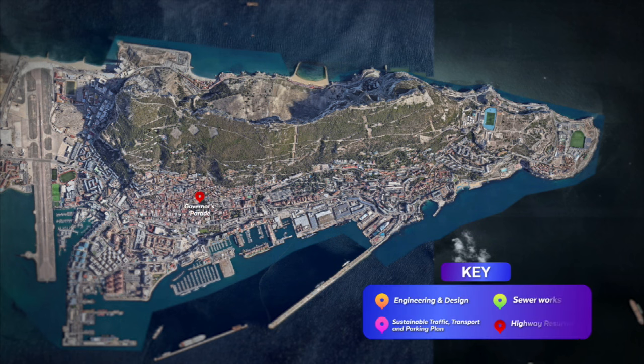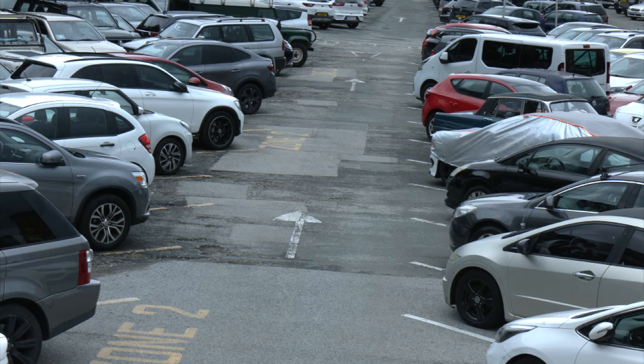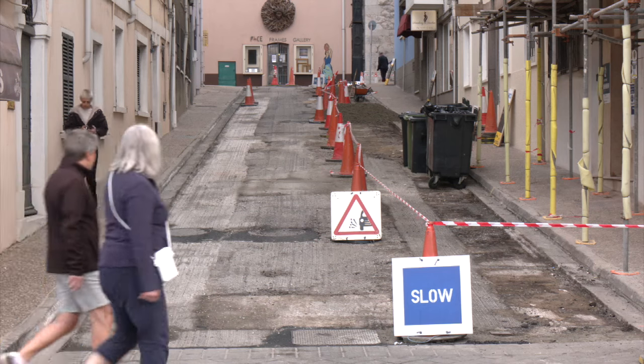Governor's Parade, Scud Hill, South Barrack Road, Kings Yard Lane and Devil's Tower Road have already had their facelift, while Town Range has just finished, with South Pavilion Road and the northern section of Grand Parade still pending. Technical Services is hopeful this year's road resurfacing plans will be complete by the end of this month.